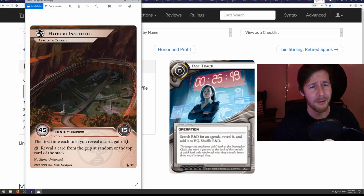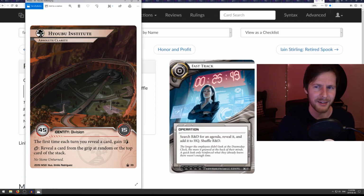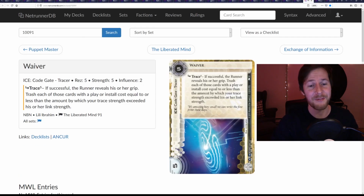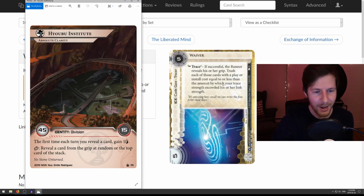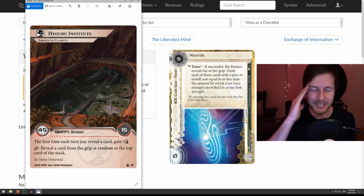And you can pull the Marcus Batties out. Talk about pulling things out. Fast Track reveals agendas. So if you want to go really aggressive, really fast behind some of your scary ice, Fast Track, reveal an agenda, gain a credit. Not too bad at all. On top of that is some other really fun ice. Cards like Waver. This is honestly not a badly statted ice. It got a lot worse when it came out because a lot of runners were playing David, but this trace lets you see their whole grip.